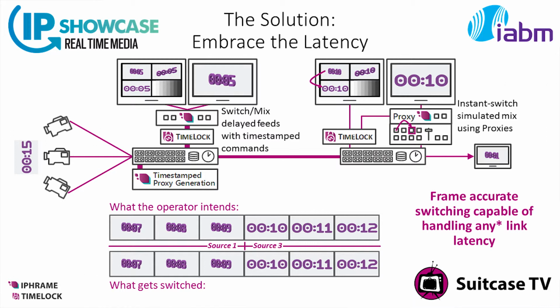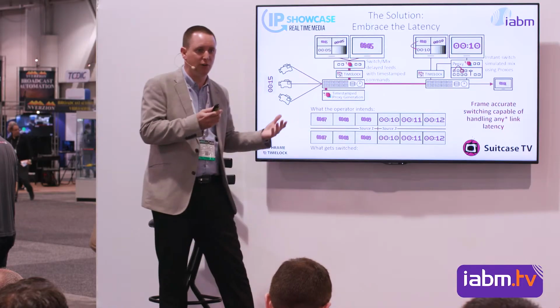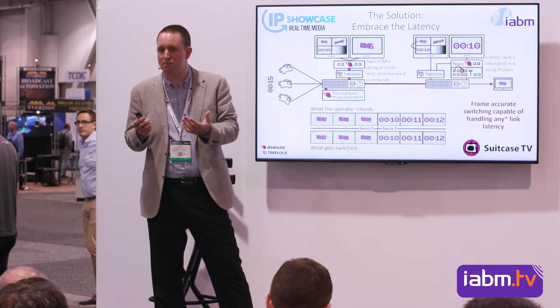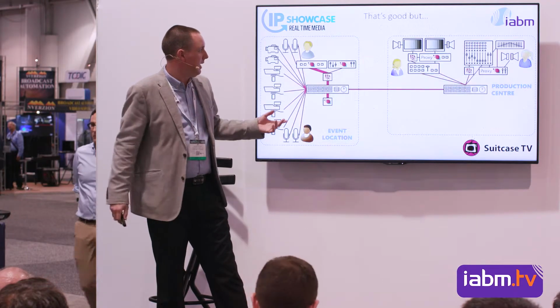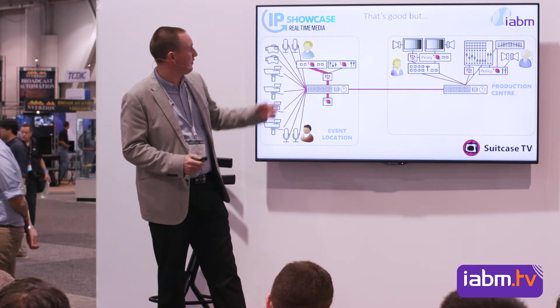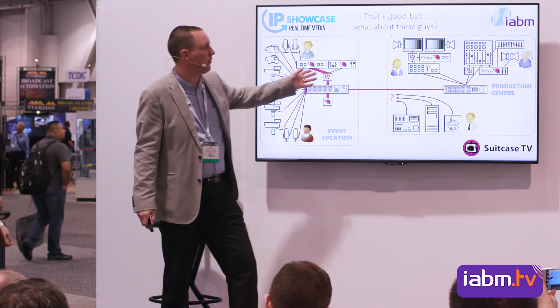Now, if you're using packet resending technologies to kind of protect against going over public internet links, that could be a really big latency. That might not be practical for a vision operator to talk back to cameras, but maybe the use case justifies it, who knows. But where are we going? So that's good, but. And of course, we can do this with audio as well.